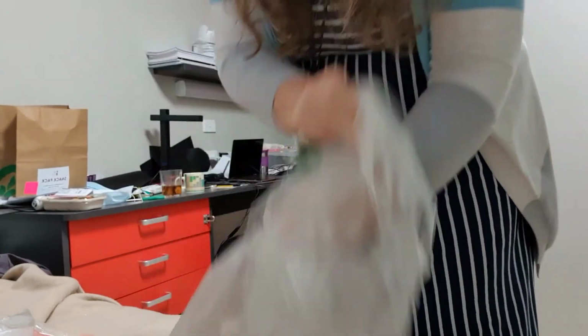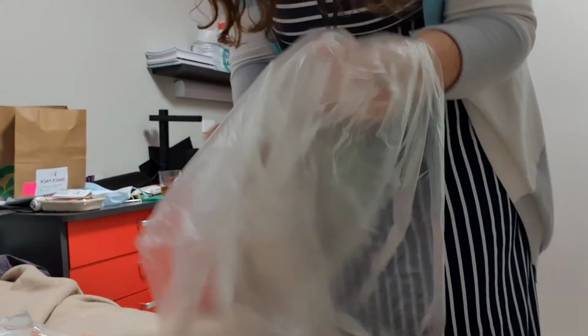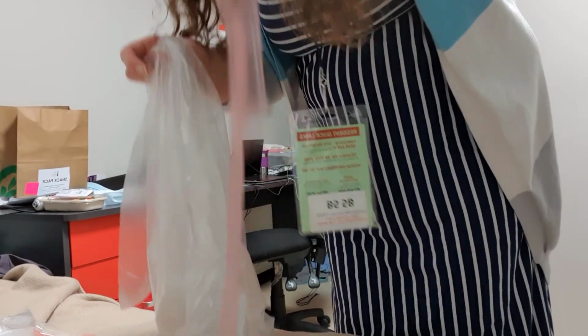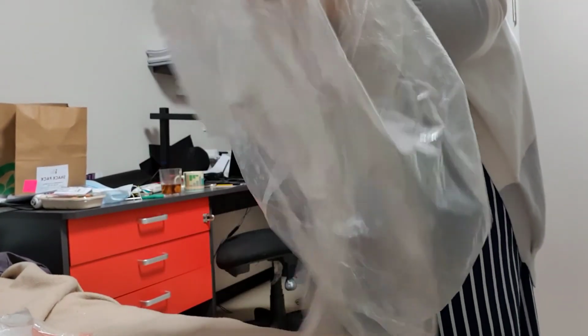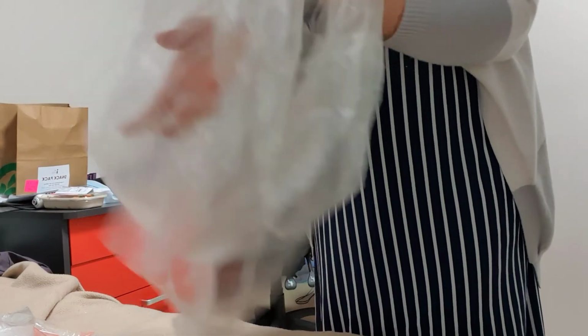I'm going to put my washing in here and then they get tied with these red ties and the whole bag goes in the washing machine. So you don't take your clothes out of this bag when you get to the washing machine. The whole bag goes in the washing machine and this simply dissolves along the seam in the washing machine.